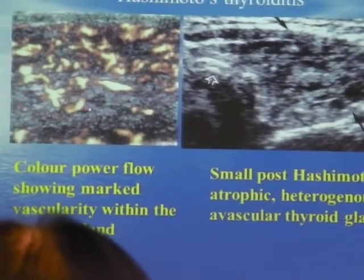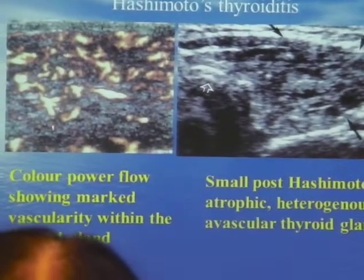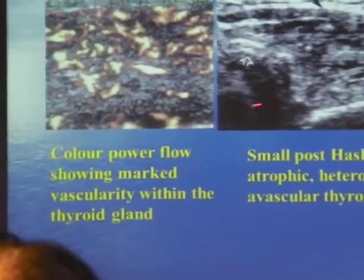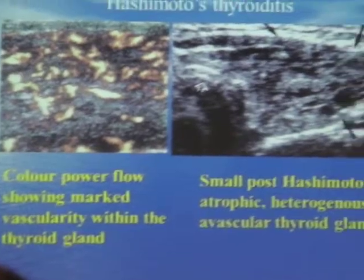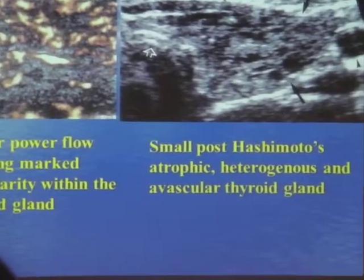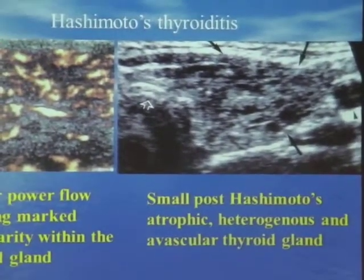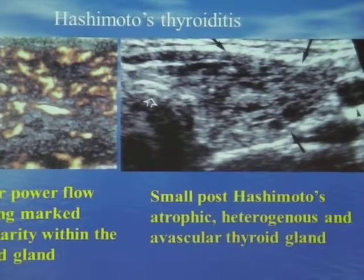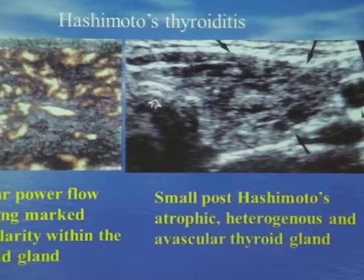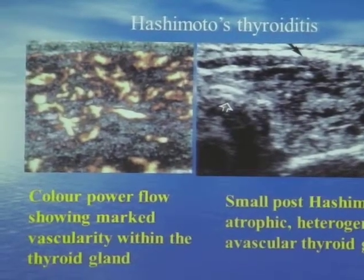It's just all over the place. It's a very, very mosaic pattern. So now what happens to the gland when it's in the chronic phase, right? No more vascularity. The vessels go away because it's not acute anymore, right? And it becomes small, the thyroid lobe, and atrophic and very heterogeneous looking like this. Okay? But the thing that tells you that it's not in its acute phase anymore is it doesn't have the florid vascularity that you would get if it's acute thyroiditis.